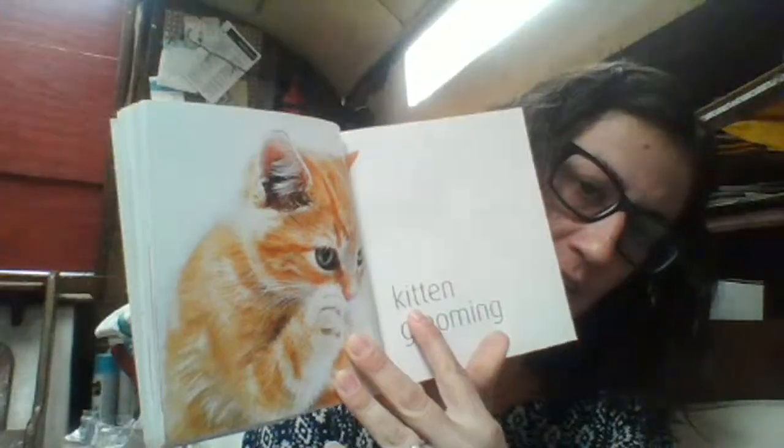Picture of an orange cat that looks kind of like Baxter. Back up this. Oh, it's a little too close to me. Okay. All right.